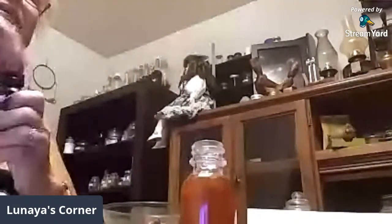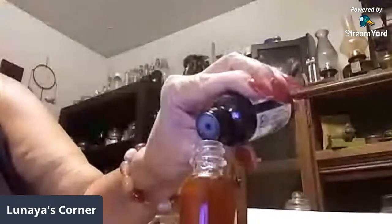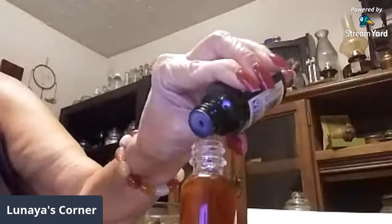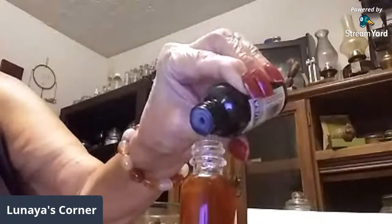Took a long time to get the drops out. And then I'm going to add some sandalwood for peace and calm. Come on, drip. Okay. Good Lord. And then I'm going to add some frankincense to exorcise that bad habit of anger.